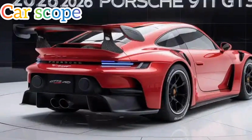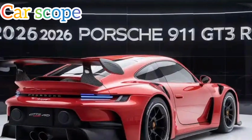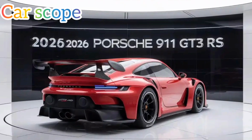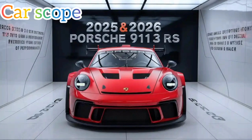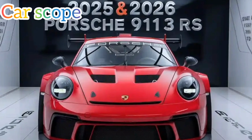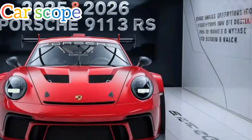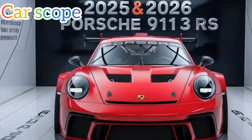At first glance, the exterior of the 2025 and 2026 GT3 RS may seem like a subtle update, but look closer and you'll discover it's a whole new beast. The front fascia is lower, wider, and meaner than ever. Massive NACA ducts are carved aggressively into the hood, not just for show but to channel air where it matters most. Aerodynamics are not an afterthought, they are the defining force behind this GT3 RS.